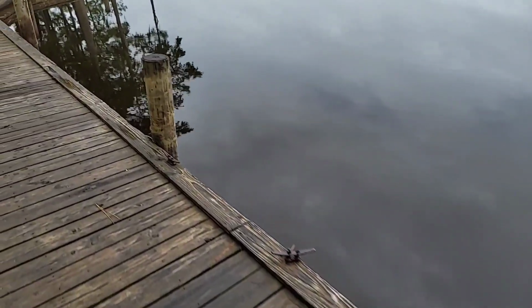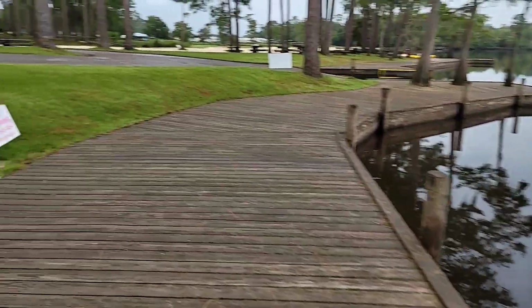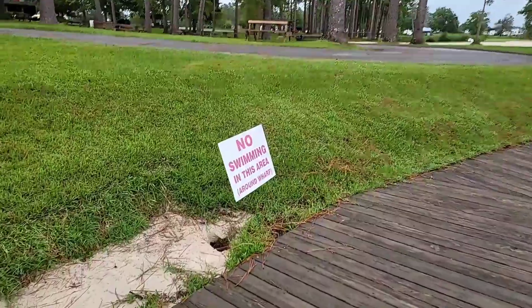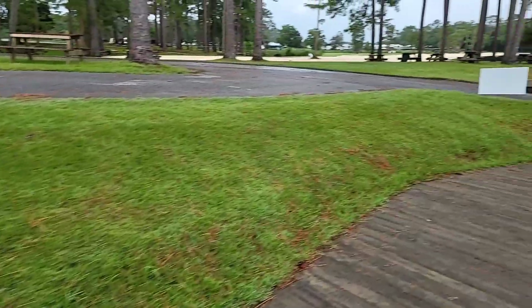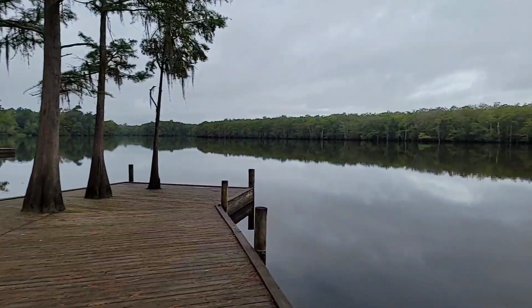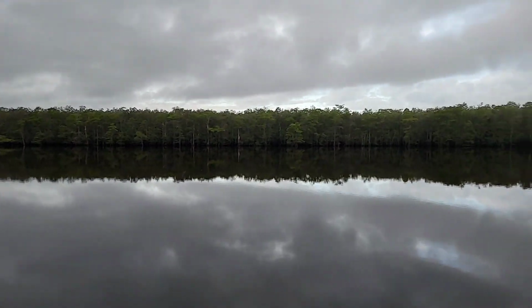Something we noticed as we were coming in was the signage. They had signs everywhere to let you know what was going on. Obviously, no swimming in this area. As you're coming in, one thing that they really mentioned over and over on the signs, absolutely no alcohol. Even had signs about alcohol checkpoints as you were coming in.